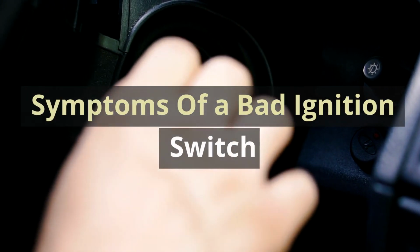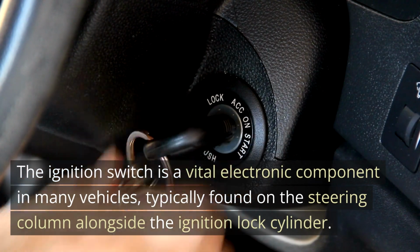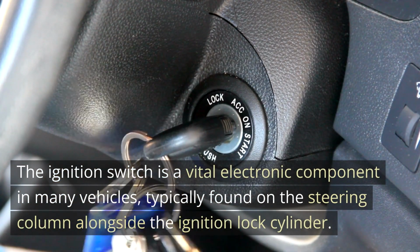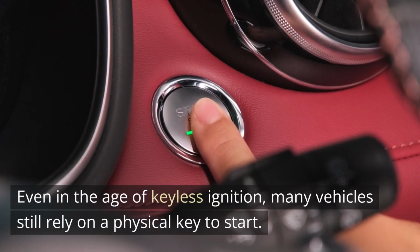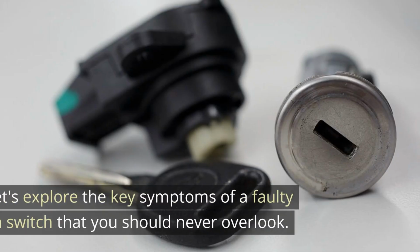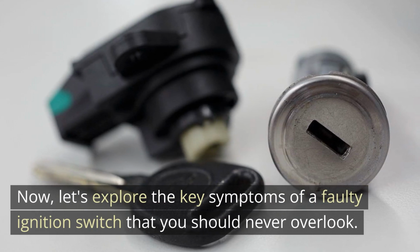Symptoms of a bad ignition switch. The ignition switch is a vital electronic component in many vehicles, typically found on the steering column alongside the ignition lock cylinder. It plays a crucial role in starting your car by powering the ignition system. Even in the age of keyless ignition, many vehicles still rely on a physical key to start. Now, let's explore the key symptoms of a faulty ignition switch that you should never overlook.